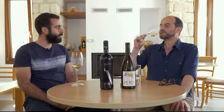Yeah. Morokanella as a variety is quite new to us. This is the first year that we started working with it. It seems that it's quite mineral as a variety. It has very high levels of acidity, low pHs. Great acidity.